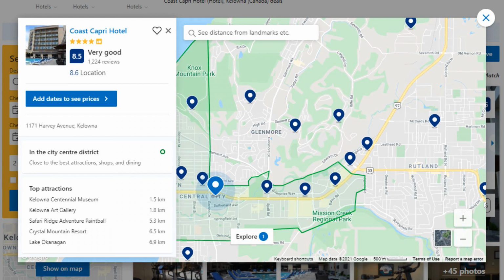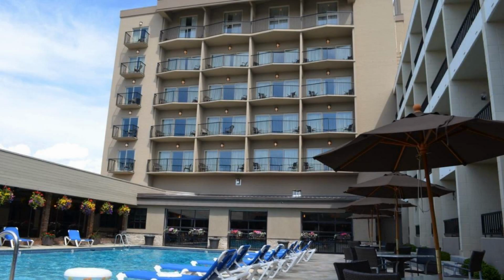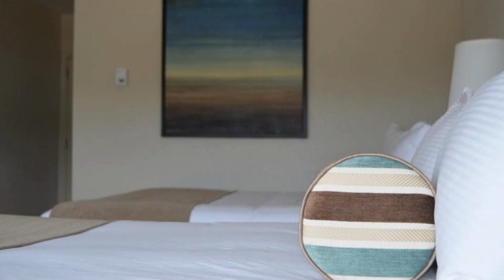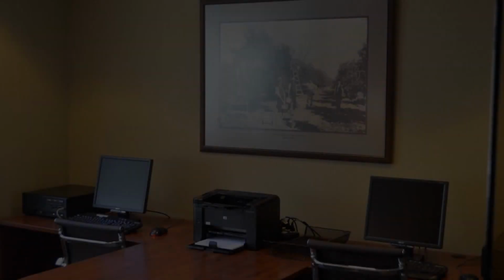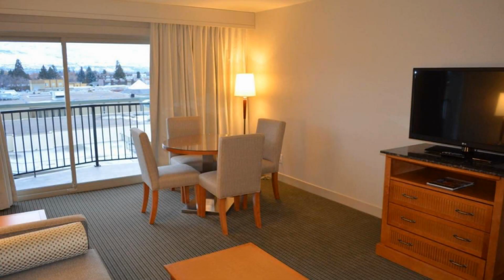Number 9. This is a 4-star hotel. The location of this hotel is fine and guests love walking around the neighborhood. Check-in time is 4 p.m. and check-out time is 11 a.m. Guests are required to show a photo ID and credit card at check-in. Pets are allowed in this hotel.